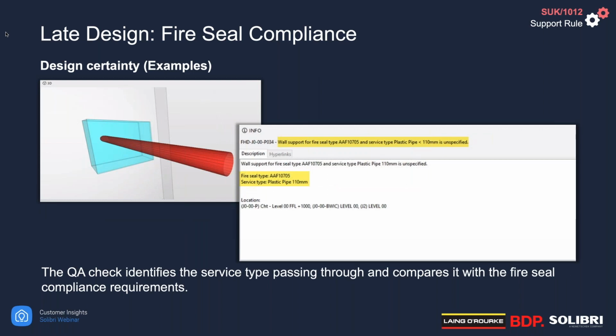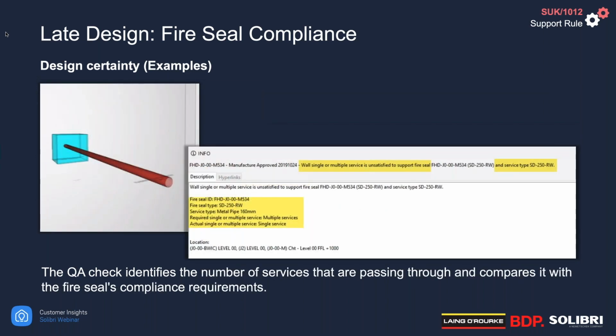In this slide, the rule also checks the service types compliance. As Steph mentioned, certain seals only have allowances for certain service types. The rule gathers what service types are passing through the fire seal, compares it with the service types that the fire seal allows, and reports if there is any non-compliance. Here the slide shows how the rule checks for a number of services. For those of you who know and don't, certain fire seals only allow for a single service coverage. So the rule identifies the number of services passing through the seal and validates if the assigned fire seal can accommodate these numbers, and reports where there is an issue of non-compliance by reporting in the info box what the current status is and what the fire seal requirements are.